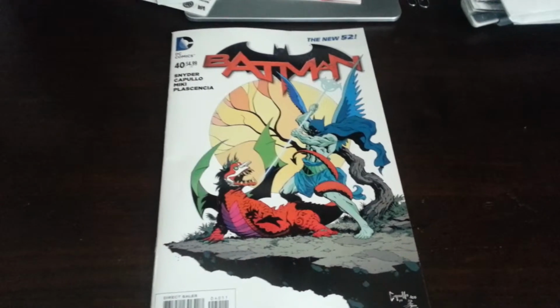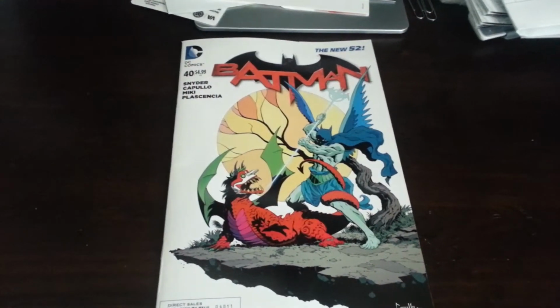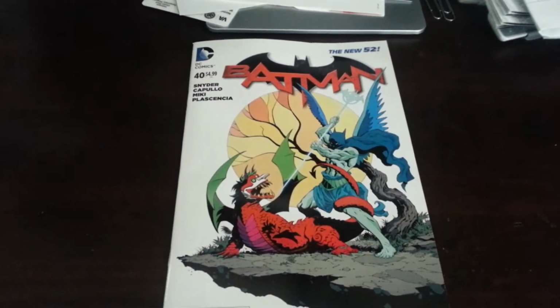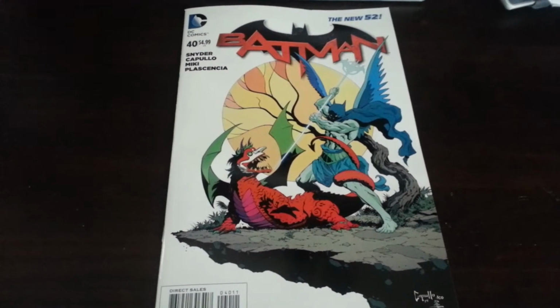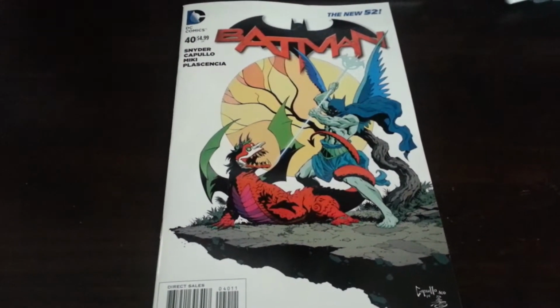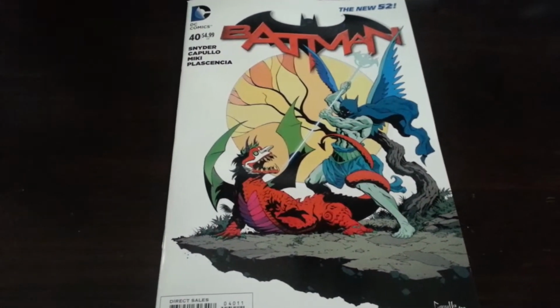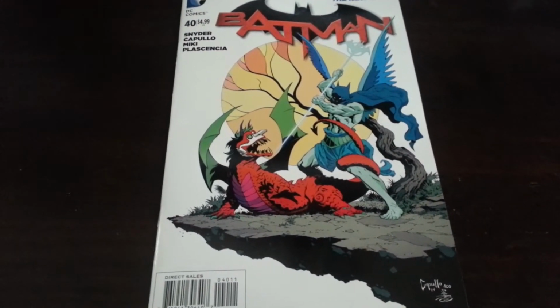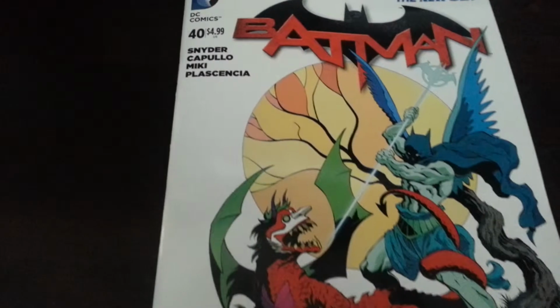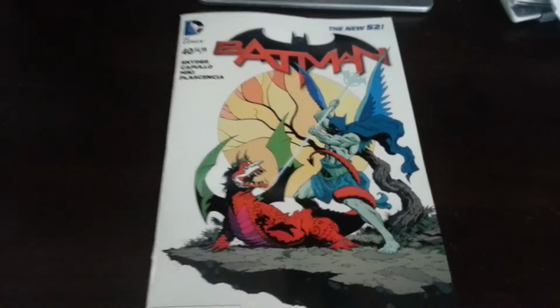Next up, one of the hottest comics out there right now, Batman, issue number 40. And this is part 6 of the Endgame storyline with the Joker as the main baddie on this one. With Snyder and Capullo, the main guys doing the art and the writing on the book. There's also Miki and Plascencia.